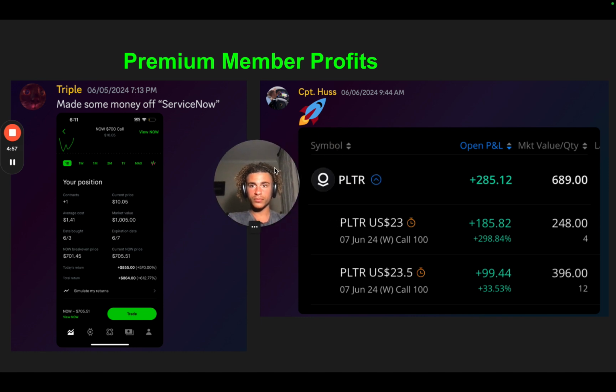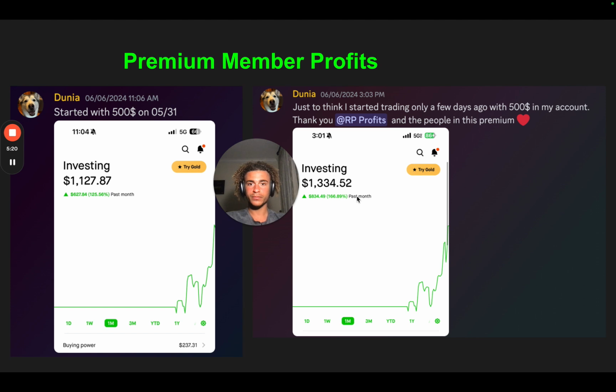I love options. So my man Triple made $864 off ServiceNow. So this was actually on the watch list. This wasn't an official alert, but he followed the watch list, made his own plays, and as you can see, turned out quite nice. My man Captain Huss has been absolutely killing it, right? So he made $185 and then $99. So he made $285 off a Palantir trade that he took using the same exact strategy.